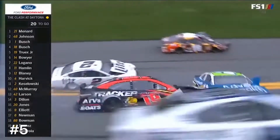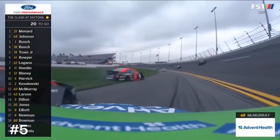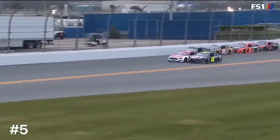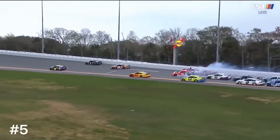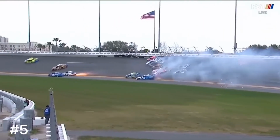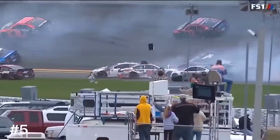Well, I'm just wondering, did that suck the back end of the car around on Menard, or did they make contact that turned him around? When the 48 gets on your bumper like that, it probably was. I think he made a miscalculation there. Yeah, Menard comes off the wall a little bit. It's just a misjudgment. Yeah, and made contact, turned him around. Look at all, I mean, look at that. That's a wad of wrecked race cars.